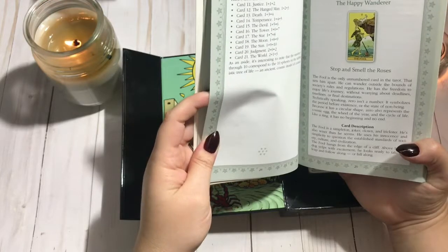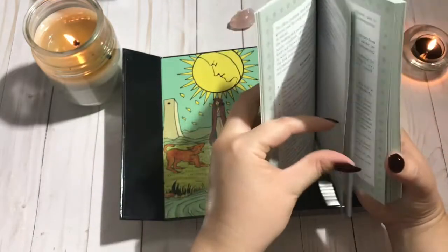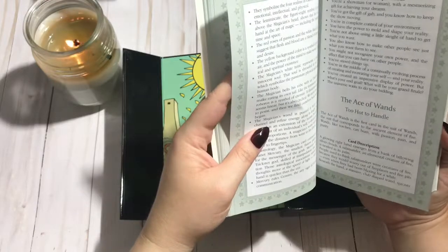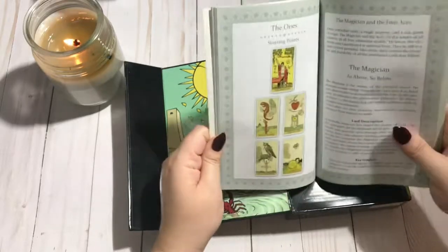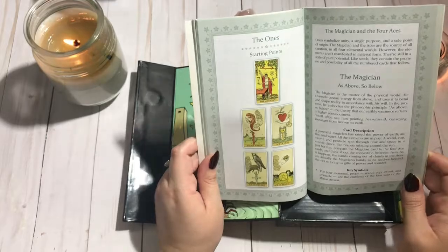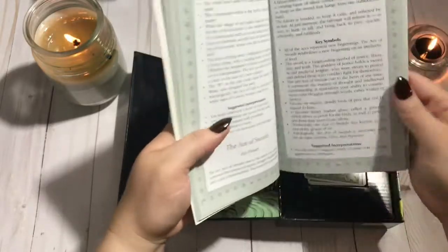And then it starts with the Fool and the Happy Wanderer. Actually, this is the only one I think that has its own description. Well, they all have a description about the card, and like I said, they lump them by the numbers, the ones, the starting point. It is a colored book. It's very nice. The paper is very good quality. It's very smooth.